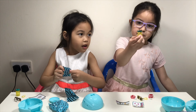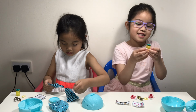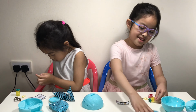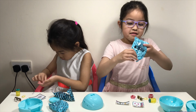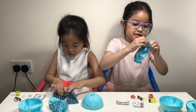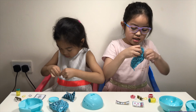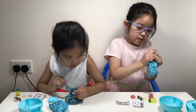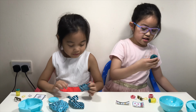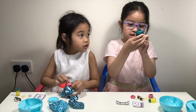So here is the bottle now. So jelly. It reminds me of like a gummy bear or something. So here is the doll. I bet you know who it is. So let's open it up. Whoa. There he is. This is him.